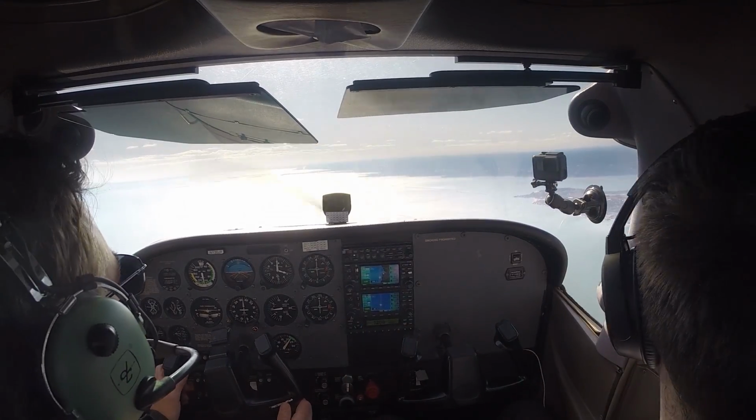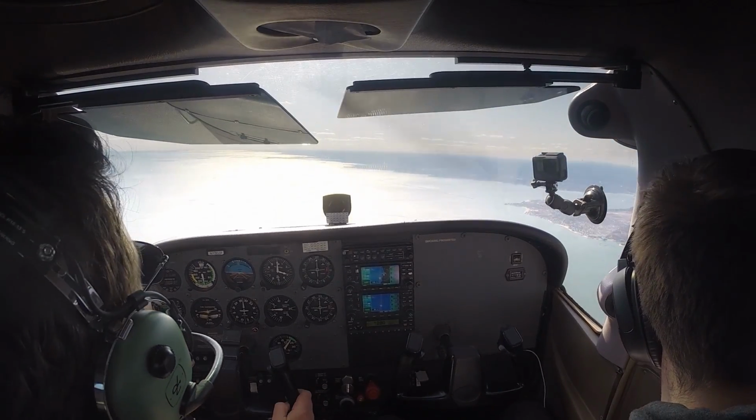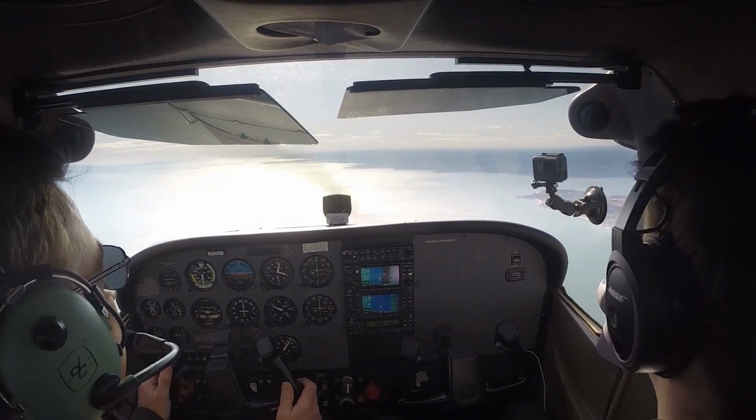Bridgeport is active. Caution for birds and wildlife. If you have information Uniform, initial contact. Uniform. It's the same as before. Bridgeport Tower information Uniform, weather 1952 Zulu.